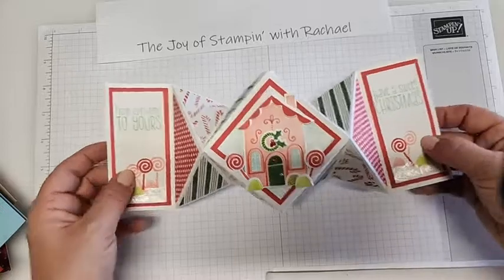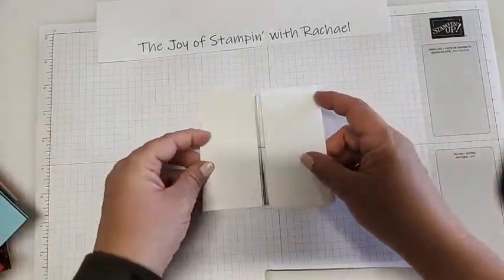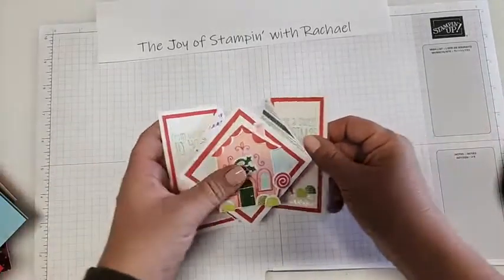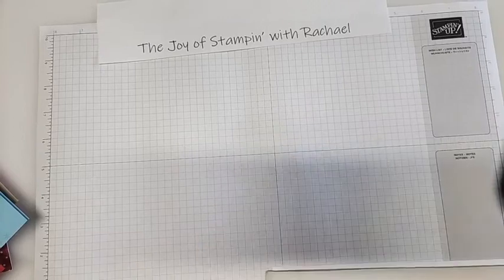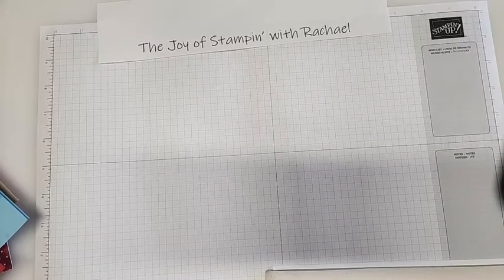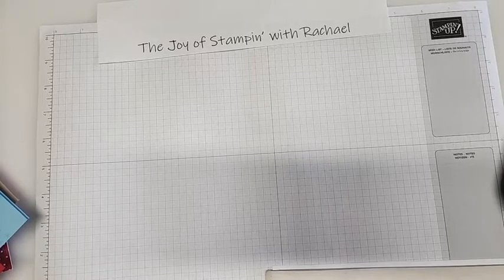How cool is that? Let me flip it over so you can kind of see how it's all scored in like that. Talk about origami card, right? How fun. I love that one. And you have to see that in person. Just having that card on a piece of paper to look at in a photo, it just doesn't do it justice.